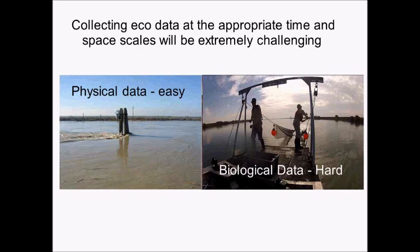As I said, on the physical side of things, the sensors are great. They run, we can telemeter, we can collect data in 15 minutes. But the biological data is hard. And this is going to be a big challenge for us when we start doing BDCP things. That happens to be a Kodiak trawl. We really want to know how things are affecting the upper trophic levels. But sampling at landscape scale and sampling at the right frequencies to be able to figure out the impacts of what we're doing is going to be very challenging.